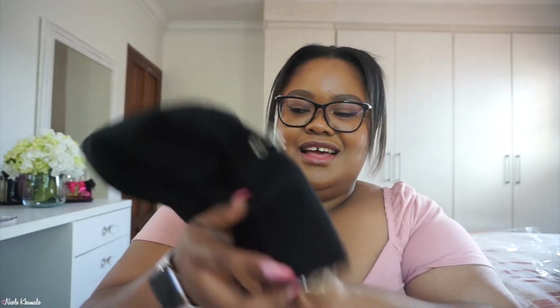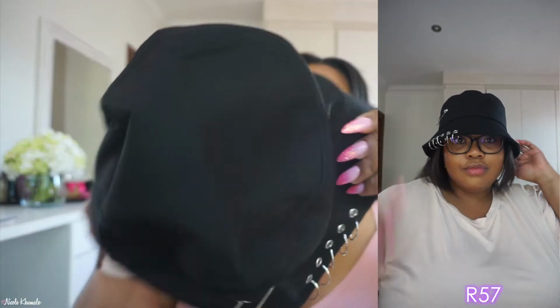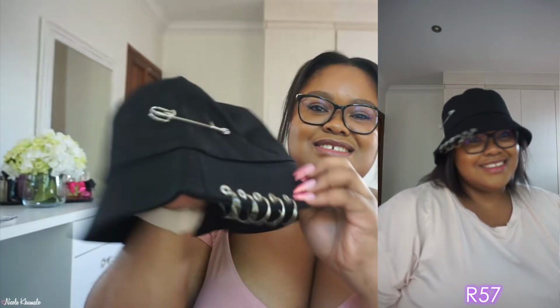The last bucket hat, yes, it's black, okay? Okay, this is the last one. I've seen this one quite a number of times actually. It's just got the big safety pin, I think that's what it's called.